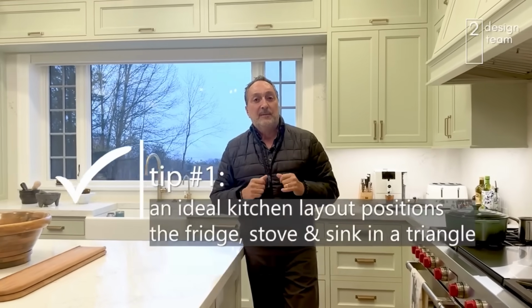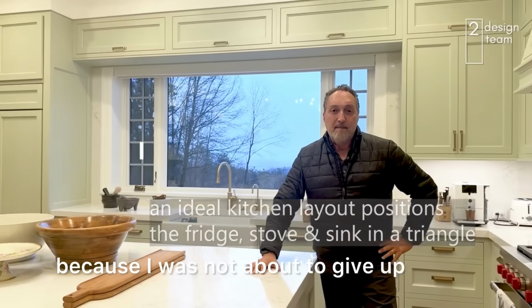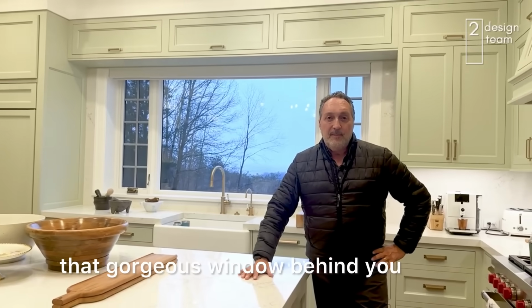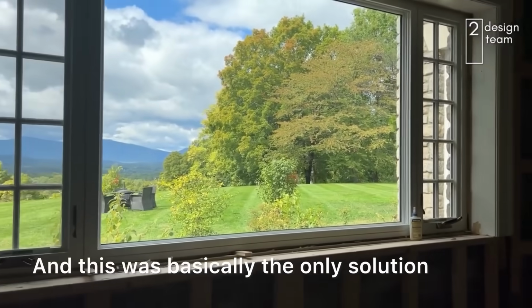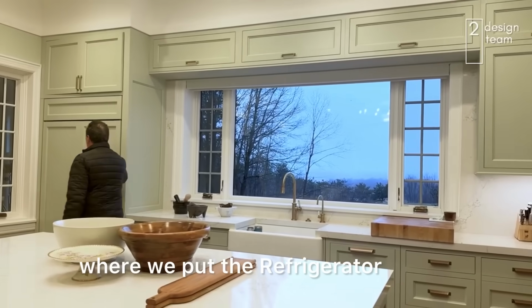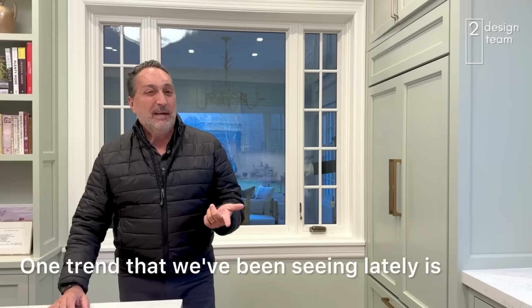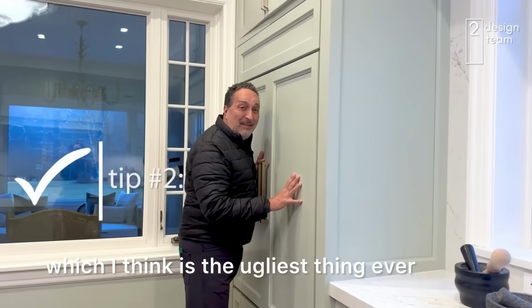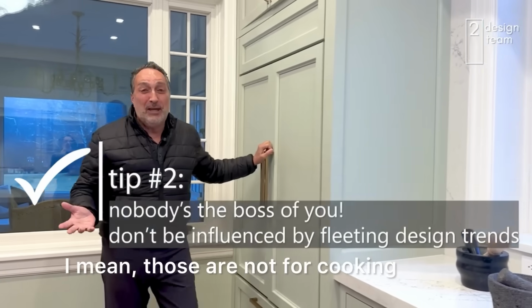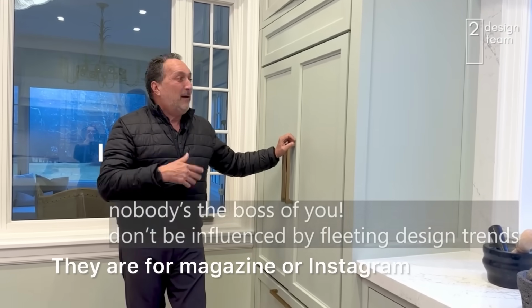And with this kitchen, we weren't really able to do it because I was not about to give up that gorgeous window behind you, and I needed storage. And this was basically the only solution where we put the refrigerator. One trend that we've been seeing lately is refrigerators with glass doors, which I think is the ugliest thing ever. Those are not for people that really cook. They are for magazine or Instagram, but not for real life.